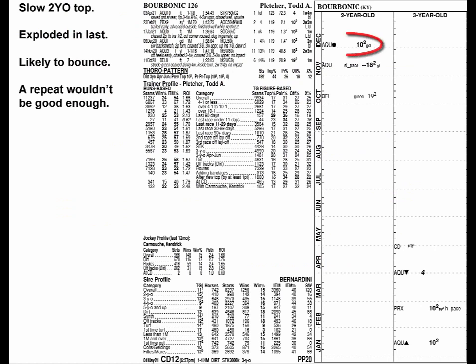Bourbonic had a very slow 2-year-old top, improved slightly over the winter, then exploded last time to win the Wood. With 8 points of development coming off a 6-point top, which isn't fast enough to hit the board, even if he repeats it, this is exactly the kind you don't want in the Derby.